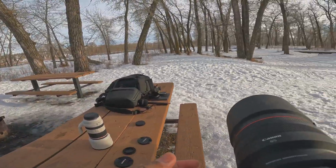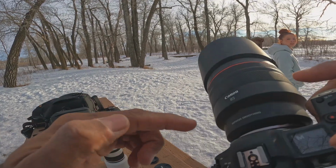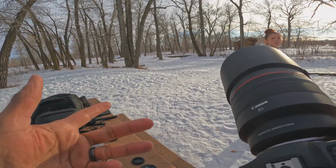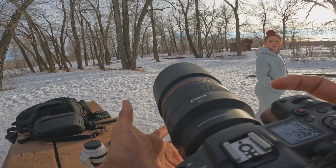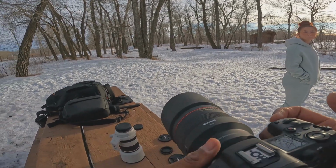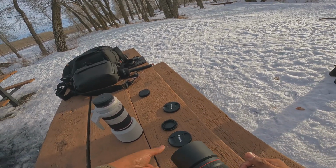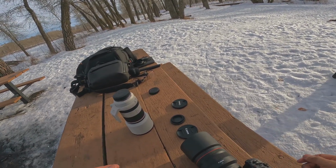So we're going to compare those pictures to see if you really need to get the 85 1.2. I mean, this has the defocus smoothing, so you're going to have different characteristics with the bokeh balls. It's going to be nicer, rounder, softer. But that could be a real minor detail, and you can save yourself about $500 or so and just get yourself a 70-200 f2.8.